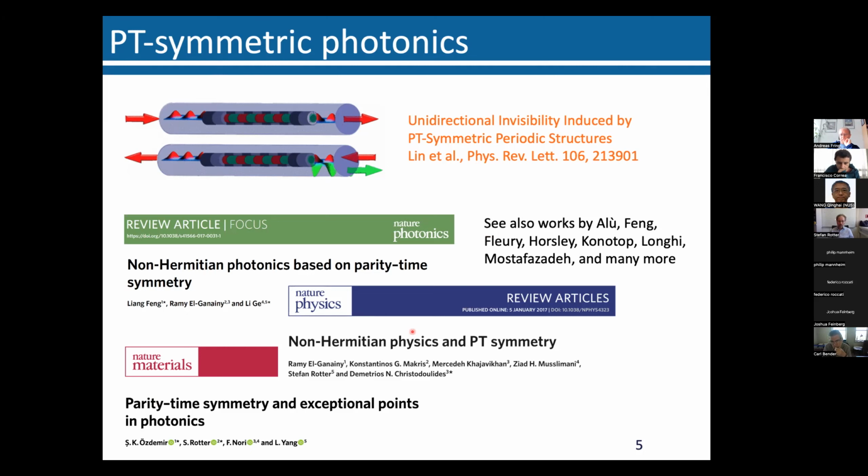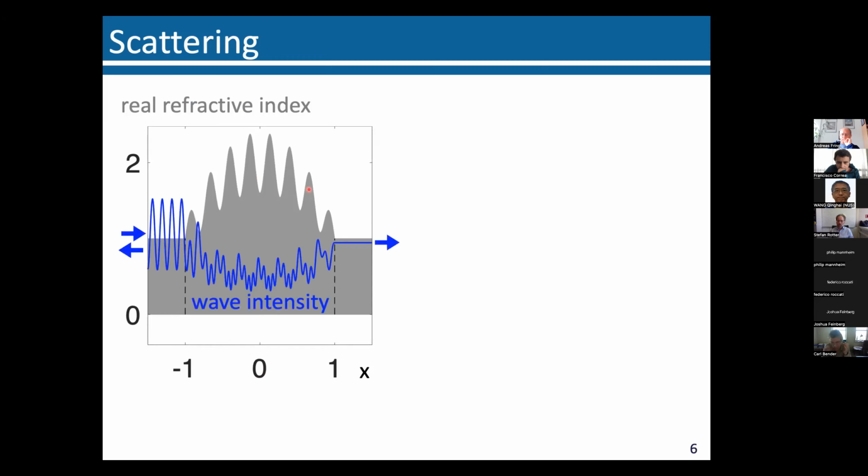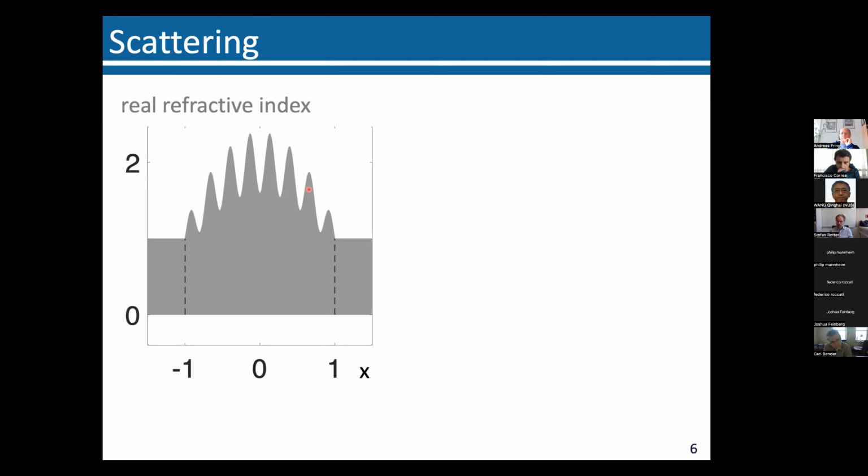Now, in the group in Vienna, we entered this field when we asked ourselves, do you actually need PT symmetry to achieve that? And the answer is no. You can also get such an effect for dielectric structures that don't have a special symmetry. Let's, for example, consider a dielectric index distribution like the one shown here. And we were asking the question, is there a way that you can add a gain-loss distribution to this structure, such as to make it unidirectionally invisible?